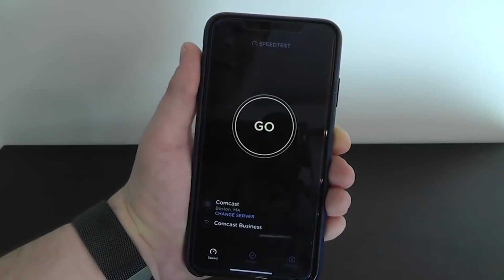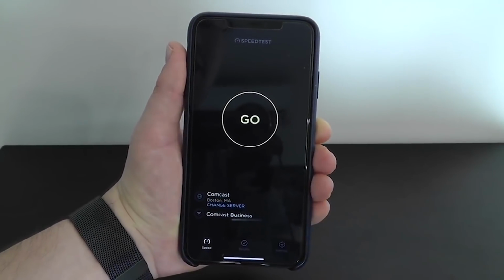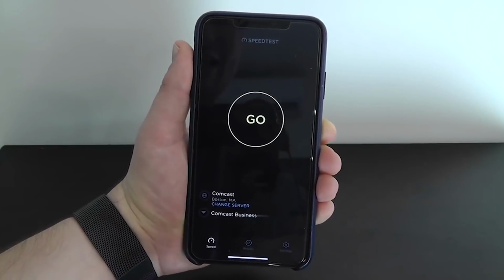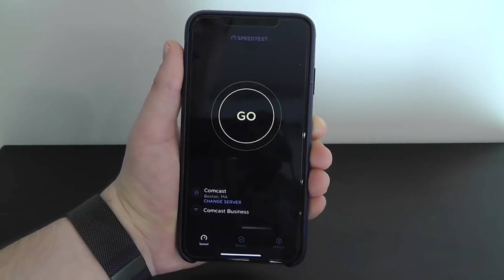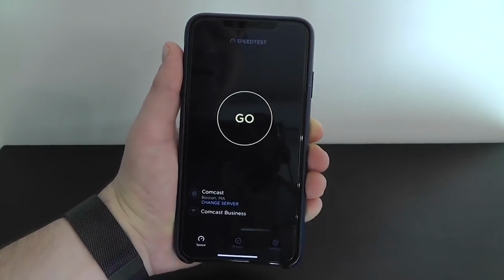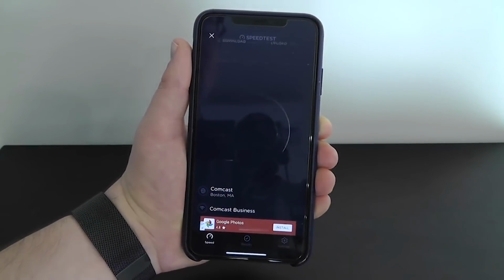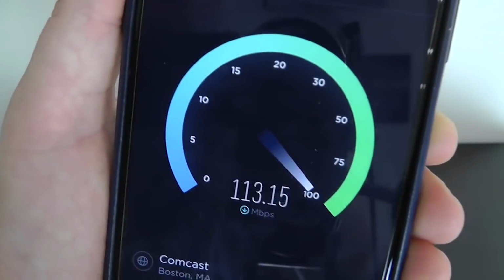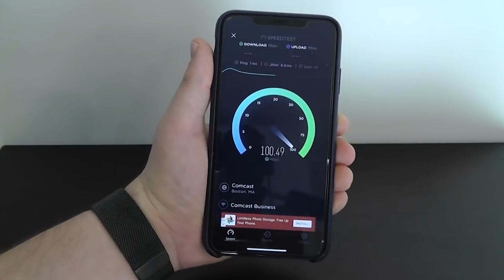Now the next app is called Speed Test, and this application is going to allow you to track your current speed on the Wi-Fi network or cellular network that you're currently connected to. This is very handy, especially if you're out and about trying to find the best place to get Wi-Fi or a cellular connection, or just see if it's just you or if it's the connection. So click Go. And all this is going to do is it's going to currently scan your internet connection. You can see your download speeds. As you can see right here, we have really, really good download speeds, over 100 megabits per second.